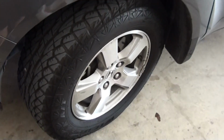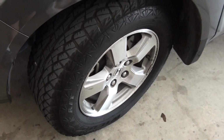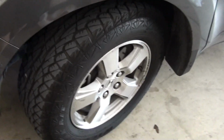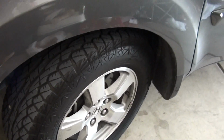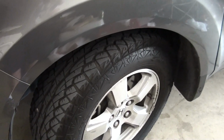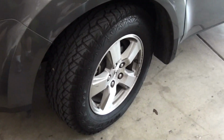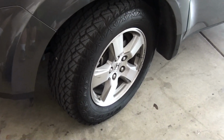These aren't a bad tire, like I say. Hopefully in the next 1,000 miles, I'll have them rotated, and I'll see if that noise makes any difference, if it diminishes at all. Like I said, these aren't a bad tire.